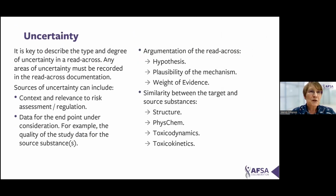Now, again, just as you consider uncertainty for in silico tools, you must consider uncertainty for your read across. And this can come in at any point in the read across. It could come in the context of your purpose. Is this good enough to use in a risk assessment or regulation? It could come into your data. Is the data of good enough quality? Is it done to GLP? Is it done to an OECD guideline that's current, or is there some parts of that protocol that are missing?